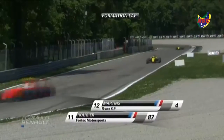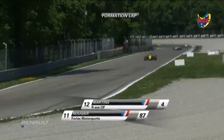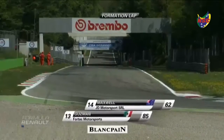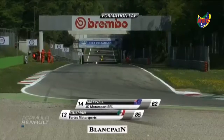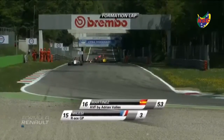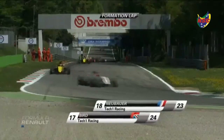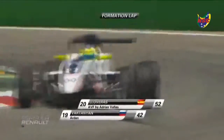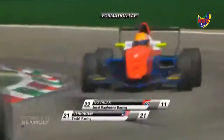And then on row 6, it's Otto Rougier. And then we've got Victor Martins, and then 13th and 14th on the grid, the Mexican driver Raul Guzman having a much better day today. Thomas Maxwell. Milesi and Martinez starting on the 8th row of the grid together. And then it's British driver Frank Bird, son of Paul Bird, who is a top running British Superbike Championship team leader and multiple teams and riders champion as well.